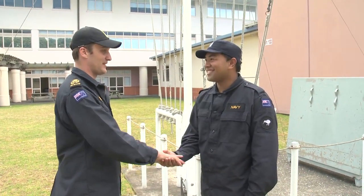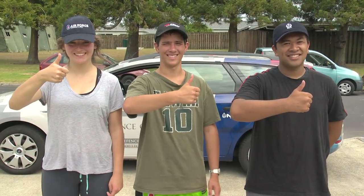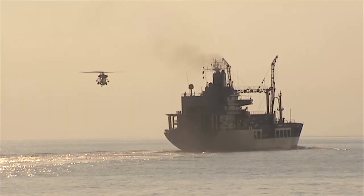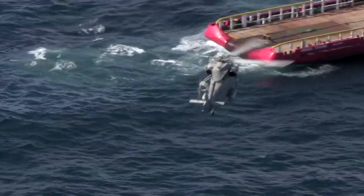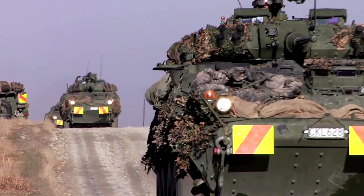I'd love to join the Navy. I mean, the training, it's really fun. The people here, they're really nice. They took care of me, everyone, Mark especially. So Leora, Eru and Wayne have all thoroughly enjoyed their time with the forces. They've all learnt where communications are concerned, the sky's the limit. And who you can talk to is too.